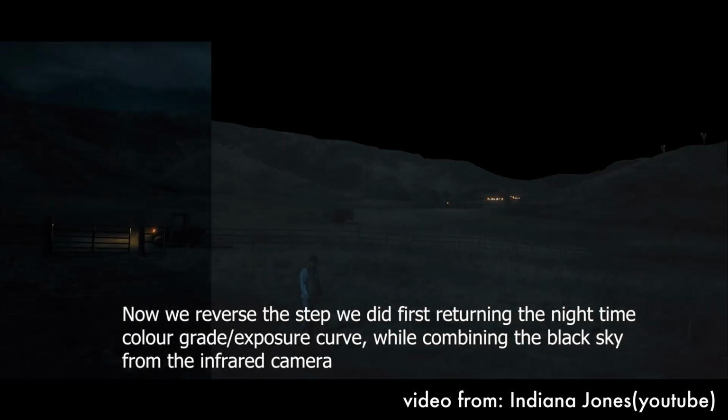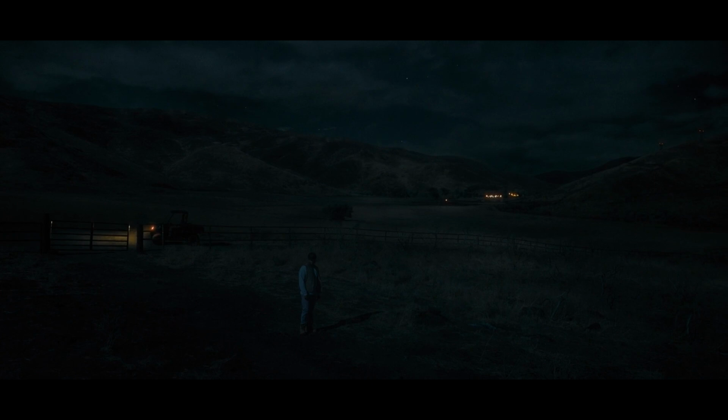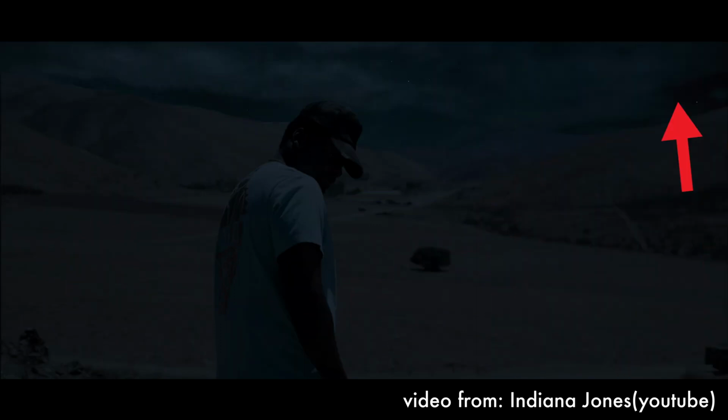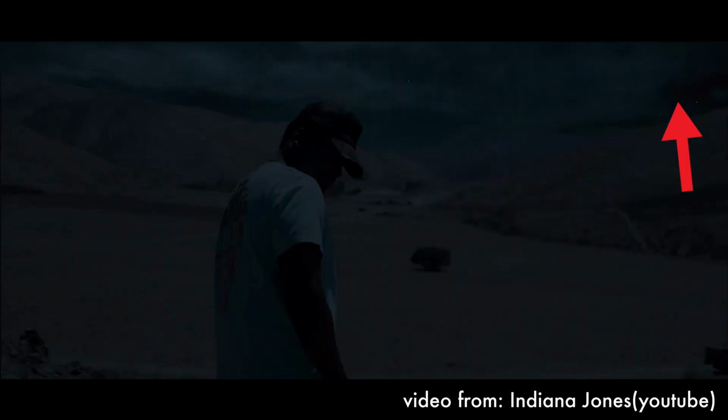And then they can just combine the CG element of the sky and the foreground element, and now you get this. The whole rig is also on a stabilized head, so they can move the camera however they want and shoot very wide shots for the scope that they want. I can say the result is amazing. It's also a plus that the movie is intended to be seen on an IMAX screen in theaters. You and I probably don't have the budget to do this, but now at least you know how it's done.